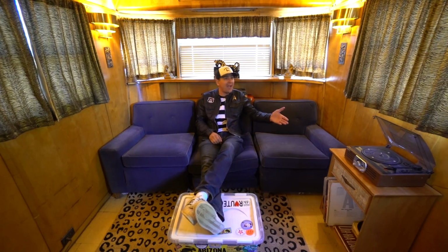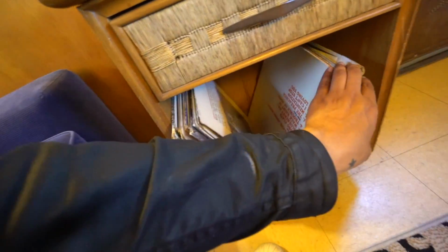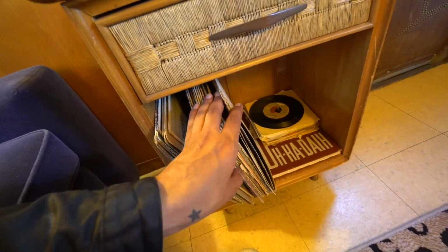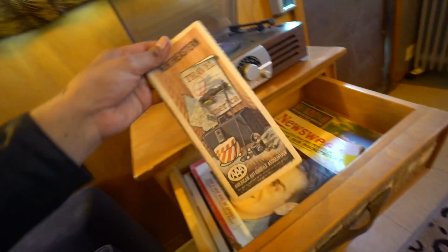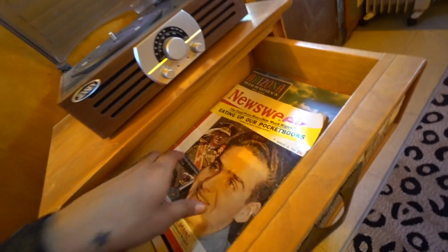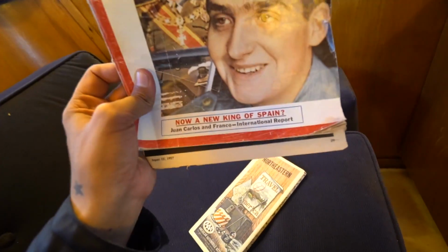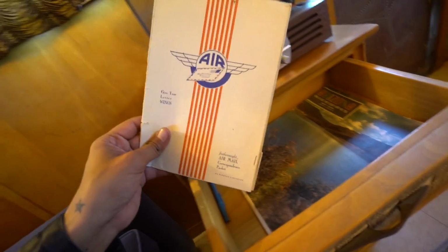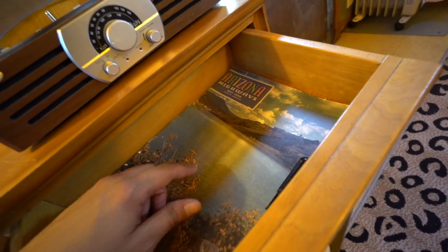They got this working record player that comes with a complimentary, pretty wide, honestly, selection of old records to get you in the mood. And wait a minute, what's this over here? A drawer full of old reading material. Here's an old map. Let's see, what do we got down here? Oh, an old copy of Newsweek. Are you ready for a new king of Spain? I know I am. Ooh, some airmail. Arizona Highways, a great old magazine. I got a lot of old issues of that.